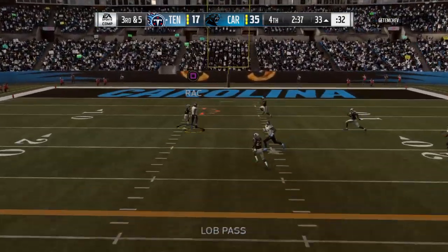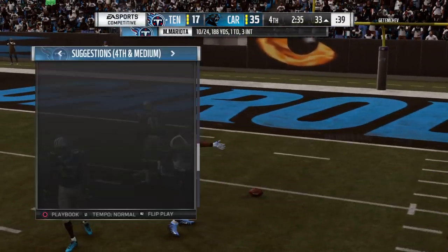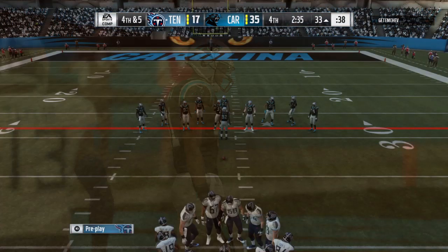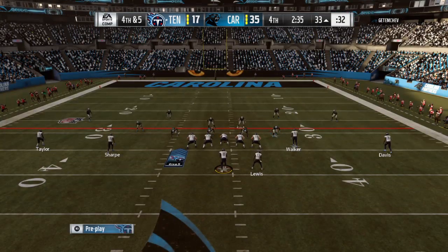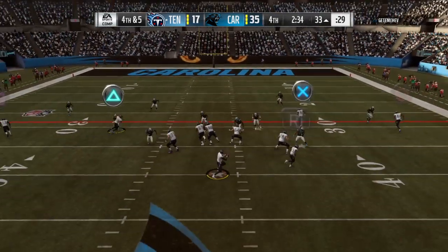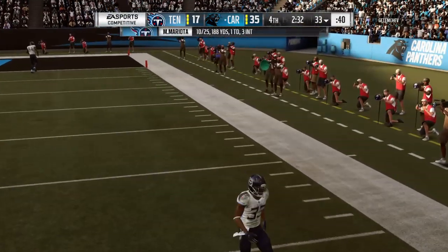Mariota. And incomplete here on third down. This defense is continuing to contest every deep ball that is thrown downfield. And look, it doesn't matter whether you're playing man or zone. Eventually, that becomes man on man. And you've got to trust yourself and go up at that moment of truth and make a play on the football. Mariota. And it is incomplete.